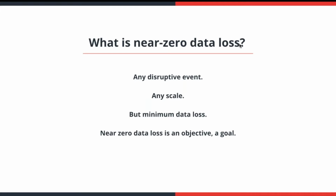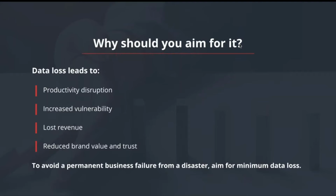So what is near zero data loss? Okay, there is a question. It is not that you will be able to completely recover everything, and again, it's not completely possible. Say there is a minimal data loss that we can bear with, so that the data loss may not affect you at all. We will explain in our next slides.